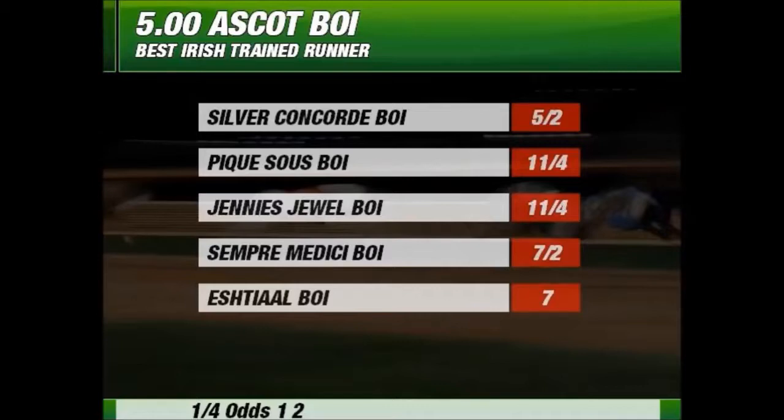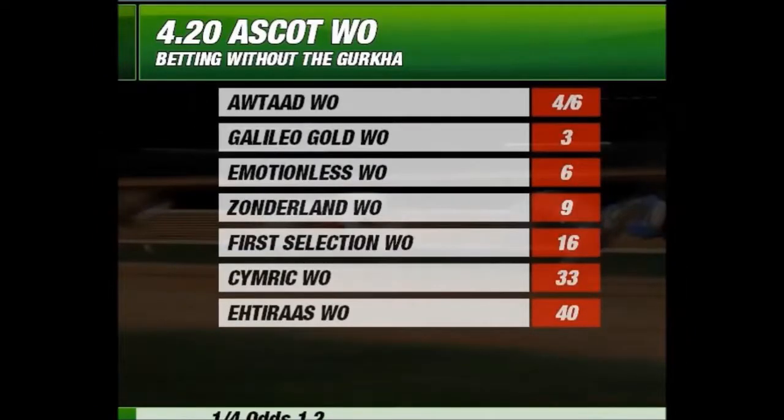Of the home team then, the Lockinge form is well represented, with winner Belardo lining up along with Endless Drama, who was 3rd, and Toormore, who was 5th. However, that form line doesn't look too strong on the face of it, and one at a price who could run well is Lightning Spear on his first start for David Simcock.